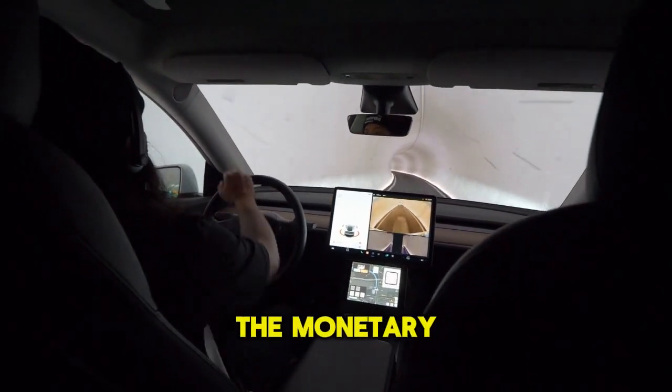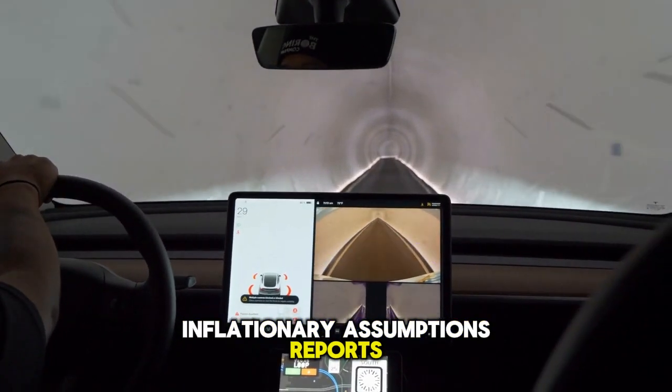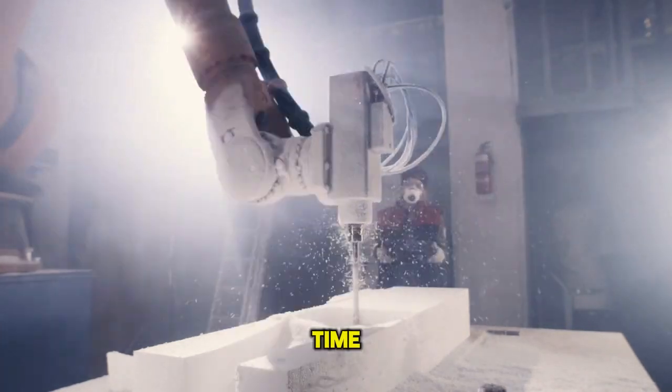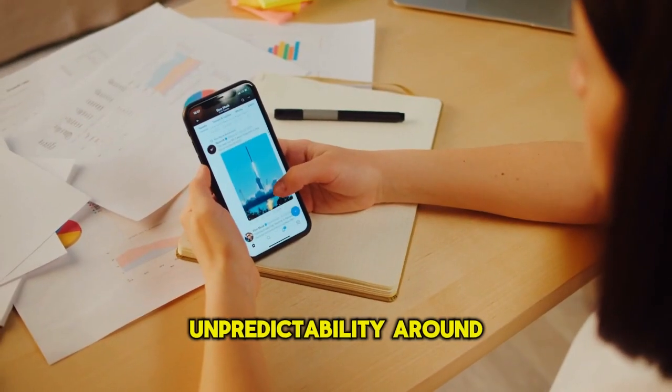As a reminder for the economic calendar, at 11 a.m., we have the consumer inflation expectations report. Also the 3-month and 6-month bill auctions coming out at 11:30. This will be very soon right now for Eastern Standard Time. So, prepare for some volatility around then.